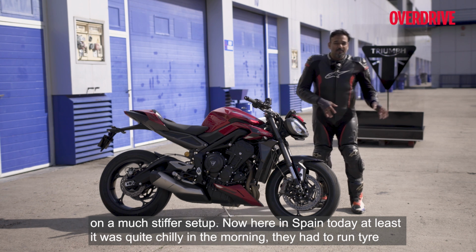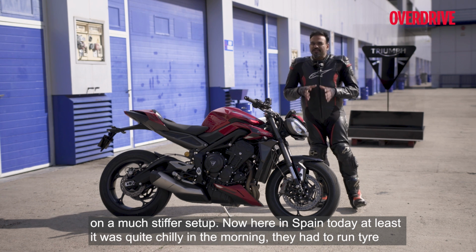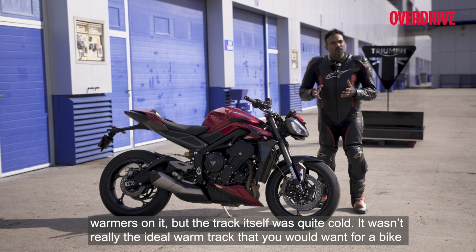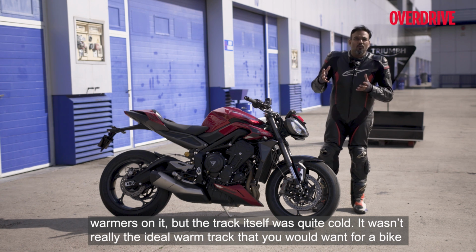Now here in Spain, today at least, it was quite chilly in the morning. They had to run tire warmers on it, but the track itself was quite cold. It wasn't really the ideal warm track that you would want for a bike like this.